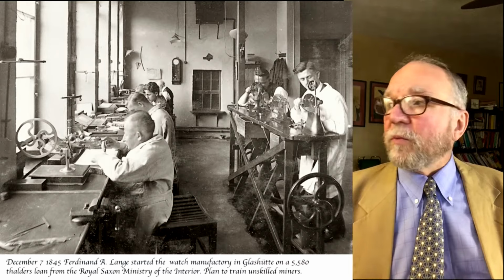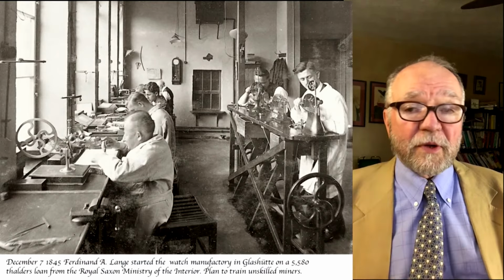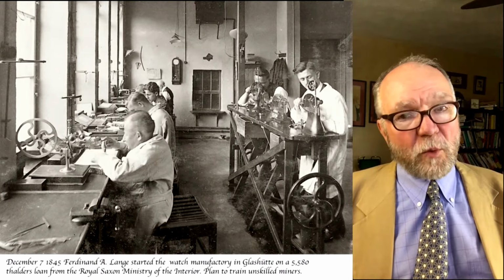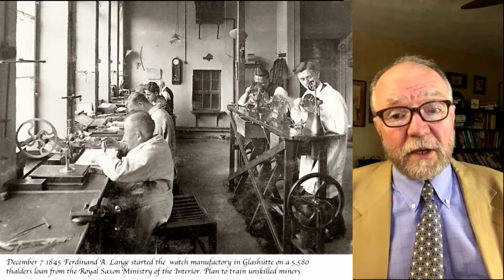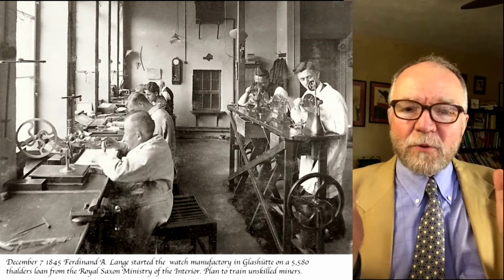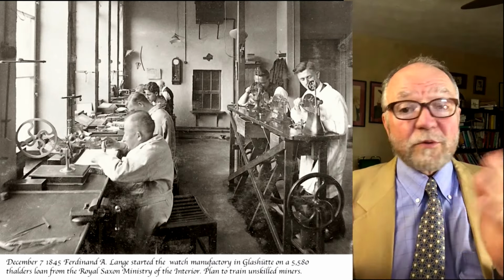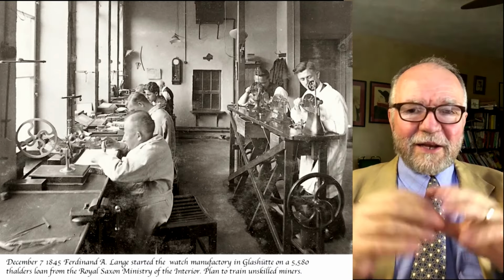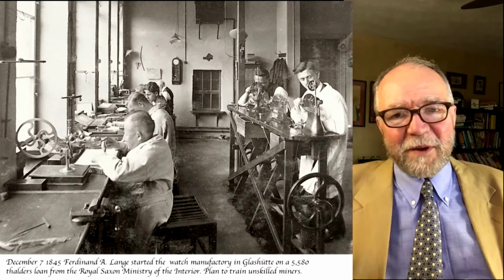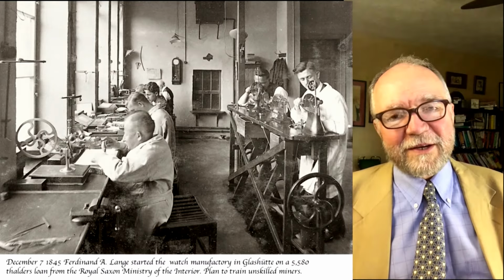Now, another thing that he did, once he got going, he trained different people and had these apprentices. His really good apprentices, he would say, look, why don't you go out and start your own company? And this is all in Glashütte. By the way, Glashütte: Glas is glass, and Hütte was smelter. So it was like a glass smelter. They made glass windows there back forever. And so that's where it got its name.